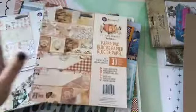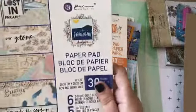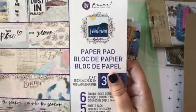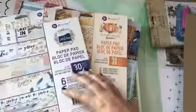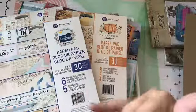And then the last thing I got was this Santorini 8x8 paper pad. The only reason we're not going to look through it is because it looks like it's the same as the smaller journaling cards that I got. So, well folks, that is my birthday haul and I am ecstatic.